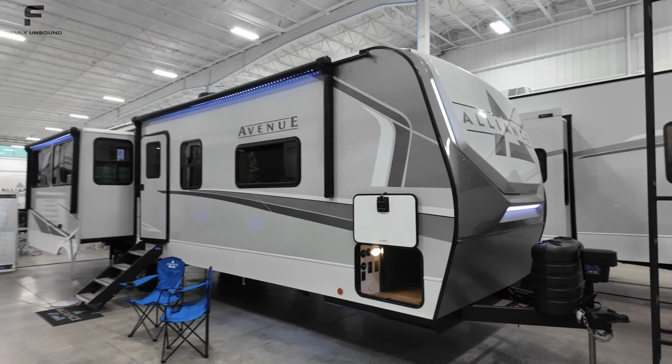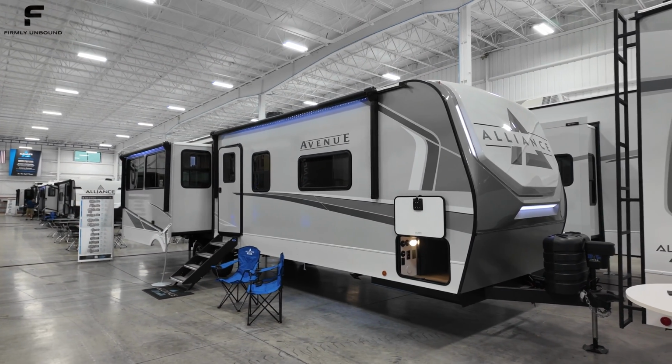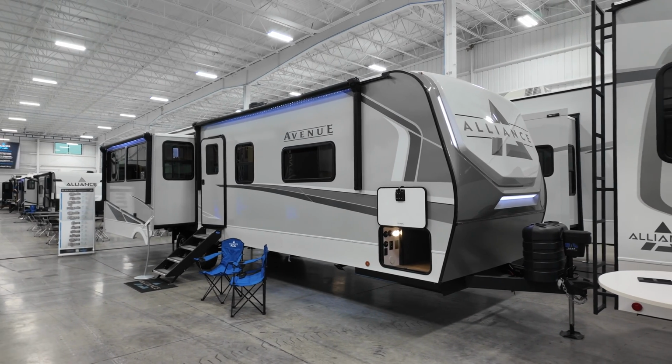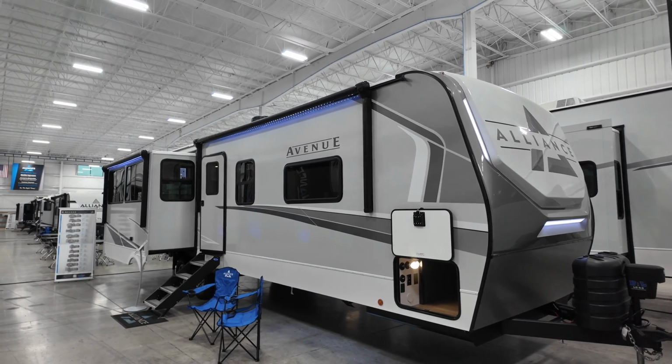Now, I don't have pricing on this yet because this is a brand new product. I'm sure it's going to be similar to the Alliance Avenue fifth wheel RVs. I want to say this is probably going to fall in that $60,000 to $70,000 price range on something like this. But it will be coming available here real soon at Blue Compass stores all across the United States.